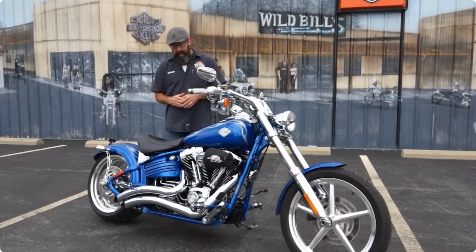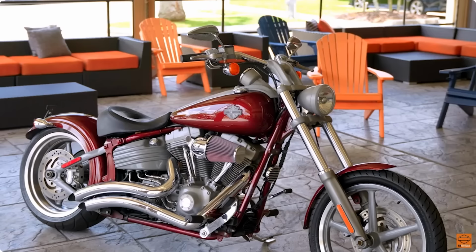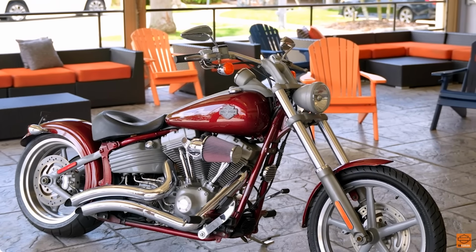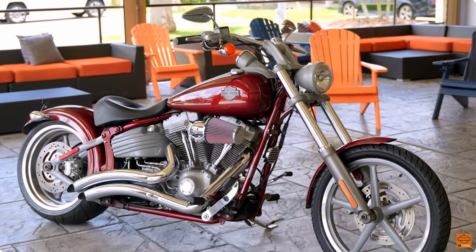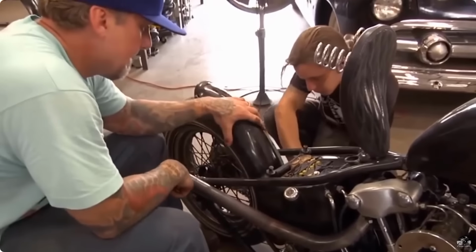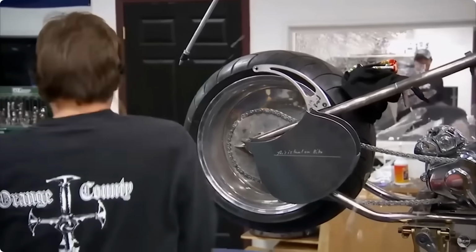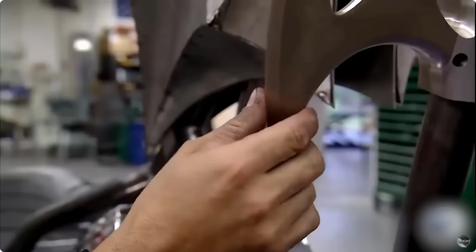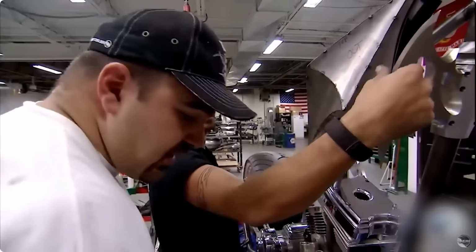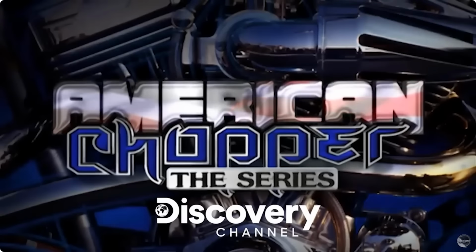So in 2008, Harley-Davidson really wanted to jump on the chopper craze bandwagon. During the early 2000s, the economy was bumping. You had guys like Jesse James out of Long Beach making these $75,000, $100,000 custom choppers. You had the Tuttles at Orange County Choppers making these super over-the-top, extravagant, expensive choppers. Anybody with a bunch of money was buying a bike from one of these two builders. They had shows on the Discovery Channel, and Harley-Davidson was like, hey, we want a piece of that too.